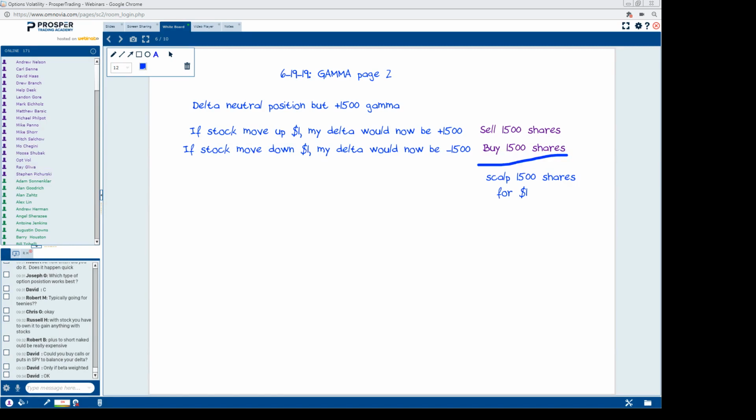Okay, did that help out? Just kind of give you some basics on gamma? Robert, you're welcome. Because I want to throw out one more thing and not try and confuse everybody. I want to send out one more thing here. Okay?